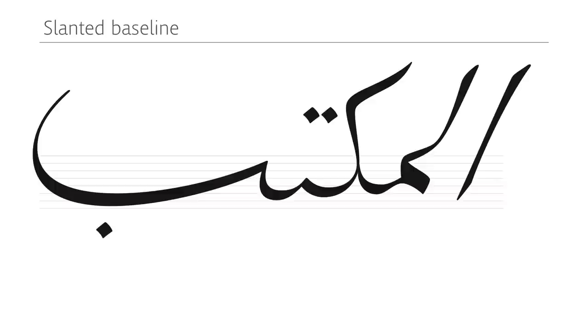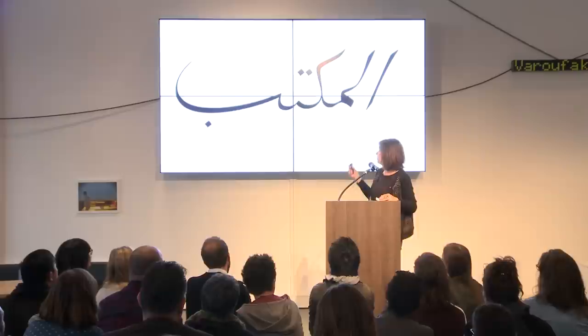Another interesting thing is the fact that there was this slight slant to the typeface, so there is a small movement that it falls downwards. This makes the typeface less stiff, and was a good idea to bring also this non-rigidity to the typeface.